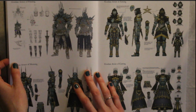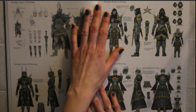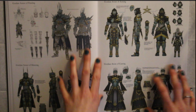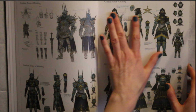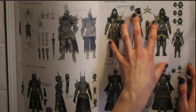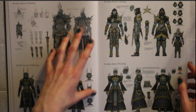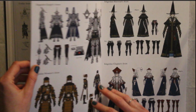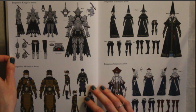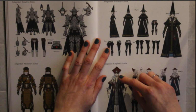So my Paladin will look pretty noble and be lighter coloured. My Dark Knight will look edgy and, you know, dark. These are from a series of fights in the game called a Normal Raid and a Savage Raid. Which, I am not into the Savage Raiding scene. That's horrible. I hate that. That also sucks. That's really bad.